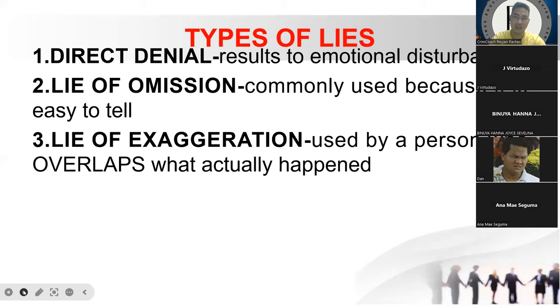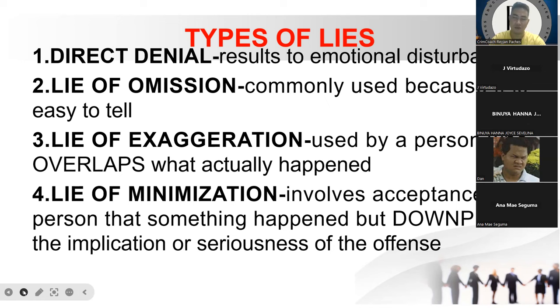Ang lie of minimization naman, ibig sabihin, it involves acceptance of a person that something happened but downplays the implication or seriousness of the offense. Halimbawa, ganito class, ang lie of minimization. Ay, hindi ako pumasa sa board exam. Bakit hindi ka pumasa sa board exam? Sabi mo, okay lang kasi marami naman kaming hindi pumasa. Okay? So, that is the lie of minimization.